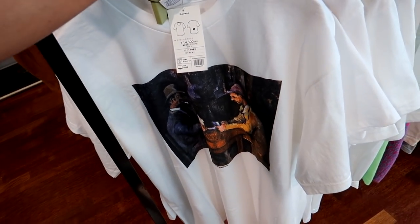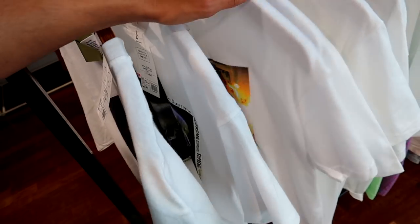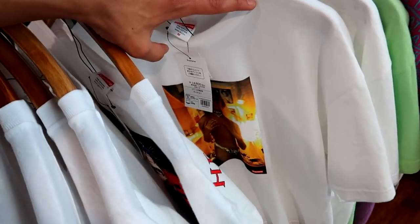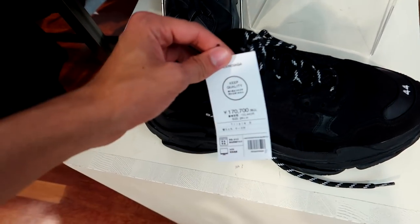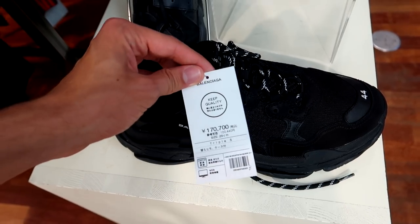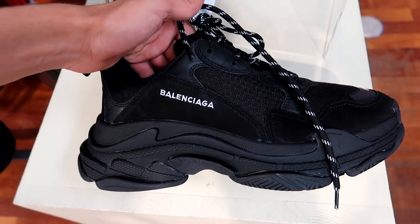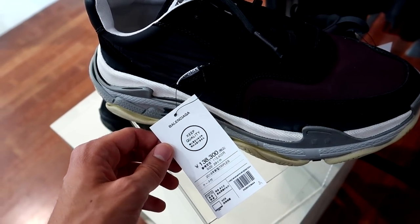First thing you see when you get onto the men's floor is the array of Supreme tees that they have. Lots and lots of white Supreme tees that look basically brand new. We also have some Balenciaga Triple S's, of course, a staple for all of these recycled shops. This is $1,700 for the triple black colorway. Looks basically brand new. And then we also have another colorway here going for about $1,400.